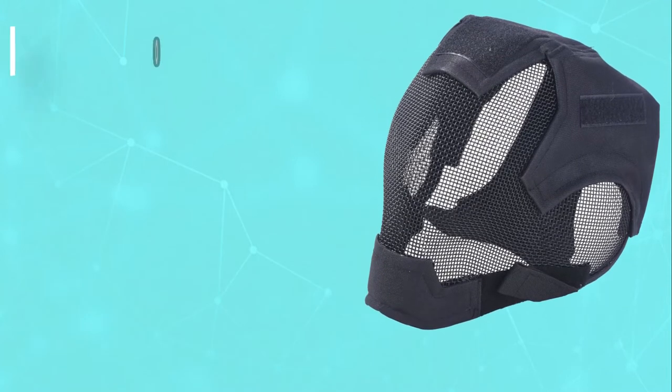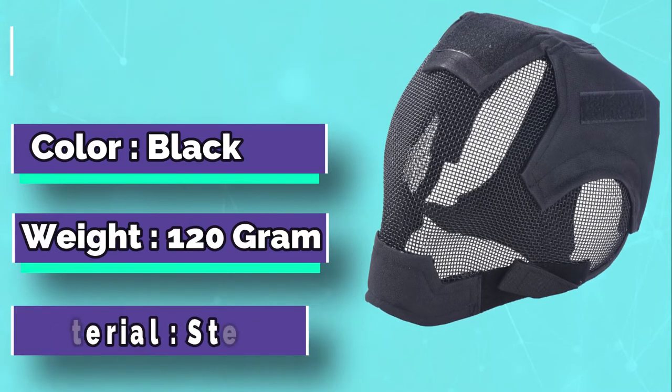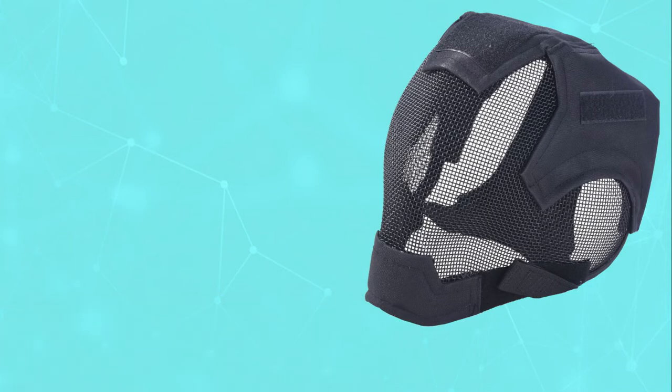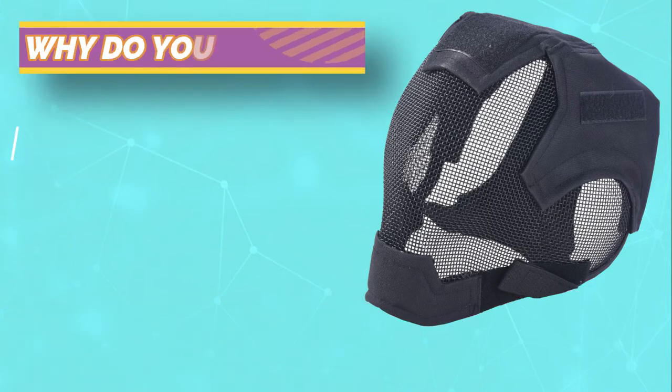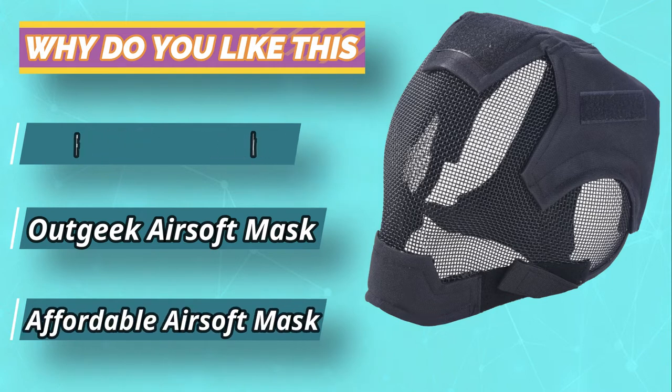Looking for the perfect solution to protect your face from BBs, gravel, and other flying obstacles? At Outgeek, we have everything you need to find the perfect mask. With a wide selection of different sports masks, we are sure it will fit your needs perfectly. Protect your face with these Airsoft Face Protection eyewear.